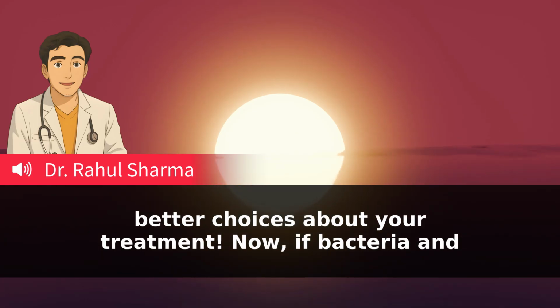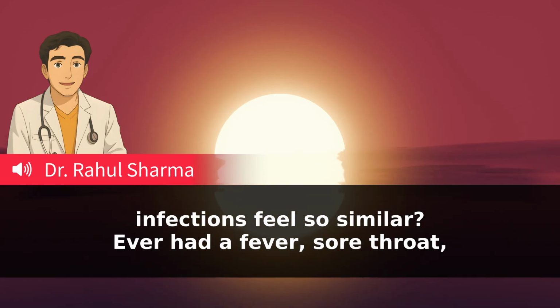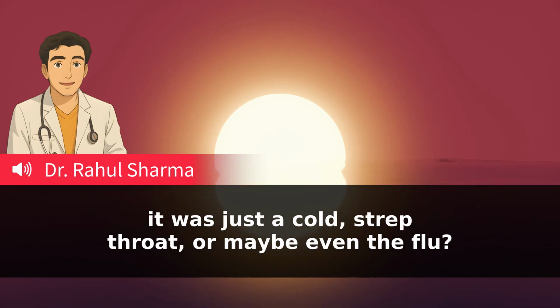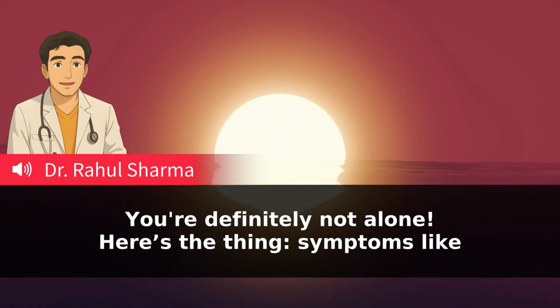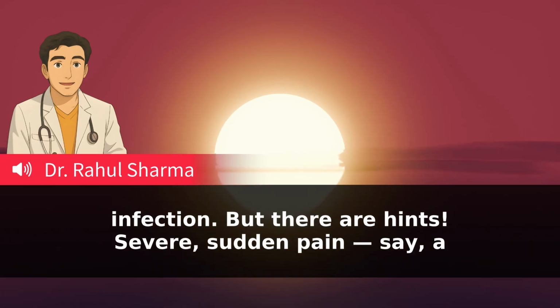Now, if bacteria and viruses are so different, you might wonder, why do their infections feel so similar? Ever had a fever, sore throat, or body aches and found yourself puzzling over whether it was just a cold, strep throat, or maybe even the flu? You're definitely not alone. Here's the thing, symptoms like cough, fever, and sore throat can show up with both types of infection. But there are hints.